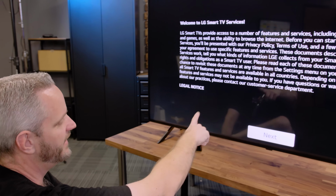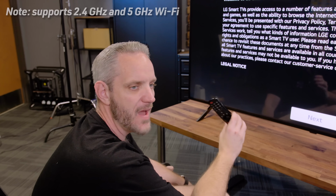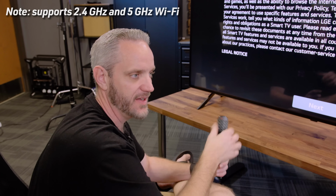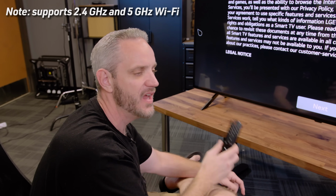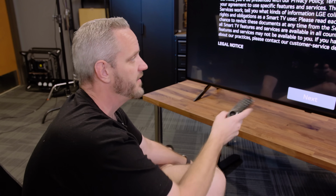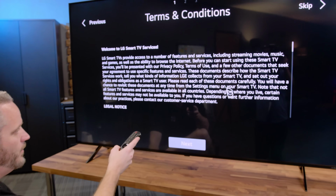One of the things I love about it is it has a true 5 gigahertz wireless dongle inside of this TV, built in. It's not some separate USB plug thing you have to use. You can hook it up via Ethernet. It's going to be Ethernet in my home. See, there's the Magic Remote thing. Whee!